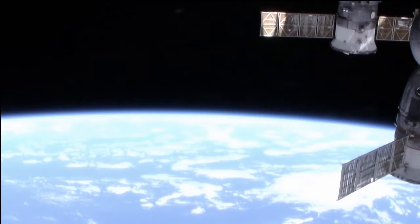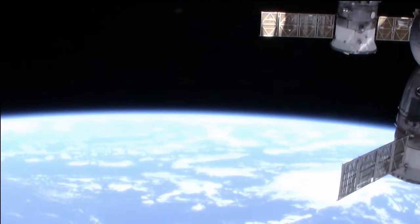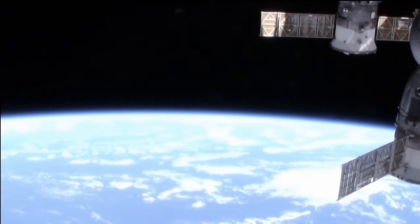I know cameras can take a little punishment from the environment up there. How have they been holding up over the last couple of months? Yeah, they've done very well, actually, better than we had anticipated. The only thing that we've seen so far is one pixel dropout out of the nadir facing camera. That's the camera that points face down toward Earth. And that is an intermittent dropout. It's not even out all the time. So it's actually performed very well.